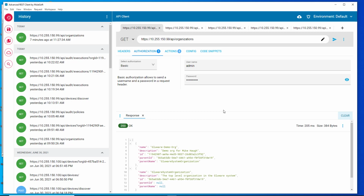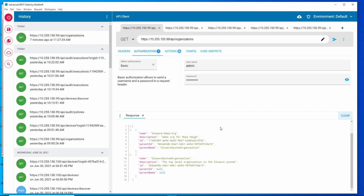So with sending that API call, I get the response from my Gluware system in this JSON structure. There are some important parameters here, and it's showing me I have the Gluware demo org and the parent org, which is the Gluware system org, which is always there by default unless you delete it. So the main organization I'm working with in this demonstration is called the Gluware demo org. And there's a parameter I need for subsequent calls, which is this ID.